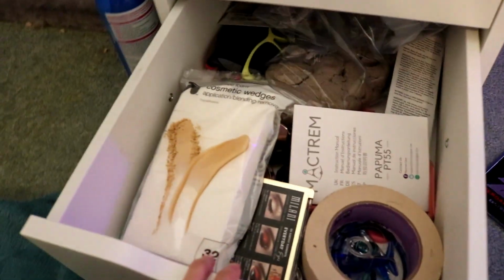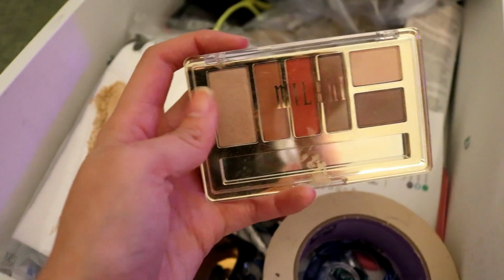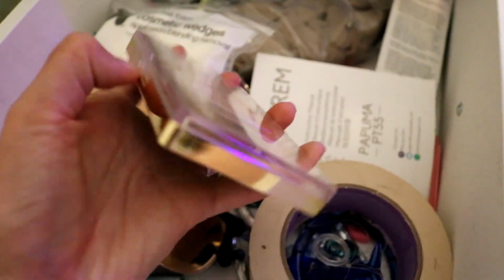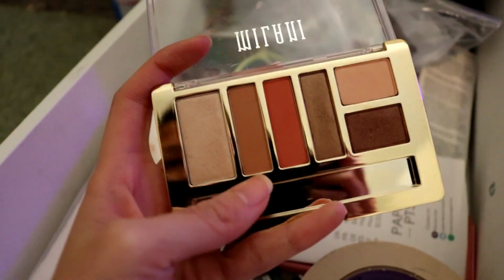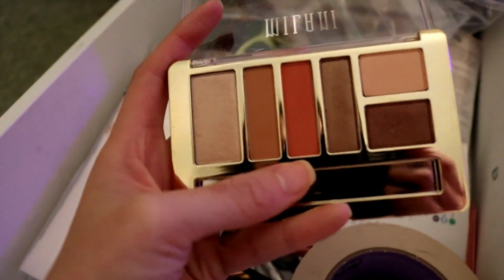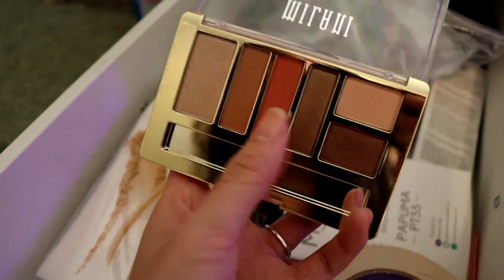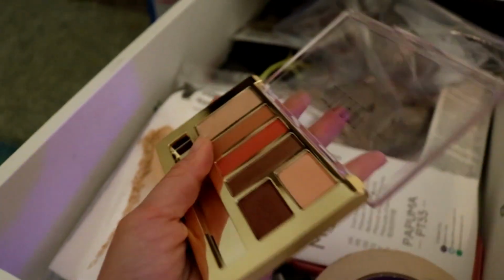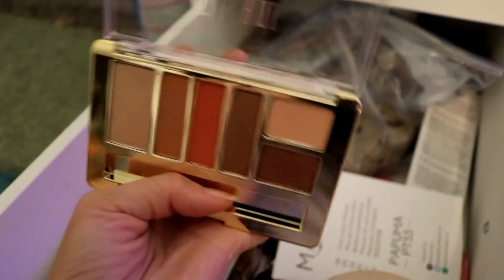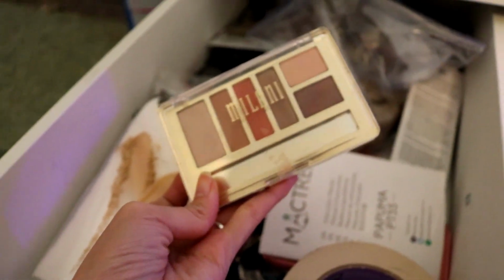And then this last drawer, oh yeah, here's a little Milani eyeshadow palette. This palette is actually really good. The only complaint I have about it is that there are not enough transition shades. Your only matte shades in this palette are this shade and this shade, so there's not a really great crease shade. This is a nice transition shade, but I would prefer a crease shade in this shade range, but the only other matte is this bright orange. So I'm not a big fan of this palette. Also can't close this palette. Okay, so I'll probably toss that because I definitely don't use this anymore.